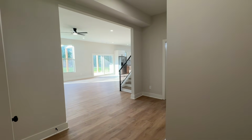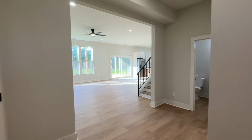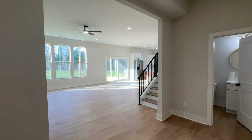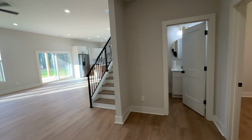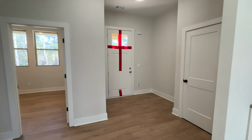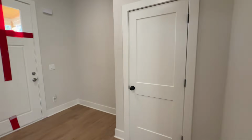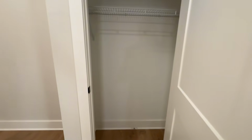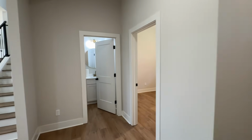So again, we're working with 2,500 square feet, 4 bedrooms. All the bedrooms are upstairs. So in your main living area, when you first walk in, this is what it looks like. And I'll turn around as well so you can see the front door. So there we go. Have your coat closet over here, off to my right. And you have your half bathroom right here.